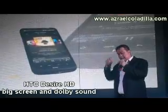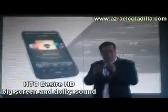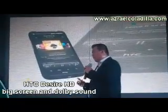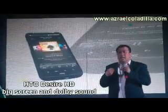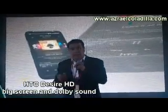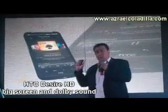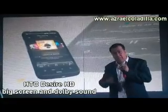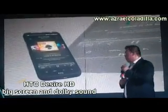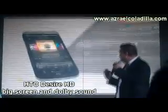I'm sure you will find it weird if you have a big screen, but the sound is off. You will feel that it's off. So what we've done is we continuously partnered with Gold to actually bring in surround SRS for Desire HD, so that when you watch a movie, an MTV, or listen to your favorite music, it's like having a front row experience.